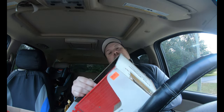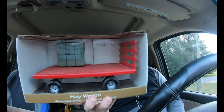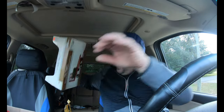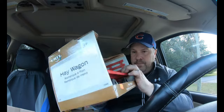And I don't know how old they are because I didn't see... 2008. There we go. These hay wagons. I got two of the same one. There's this one. And of course, it's Ertl. And I got this one. Let's see what else I have in my goodie bag.